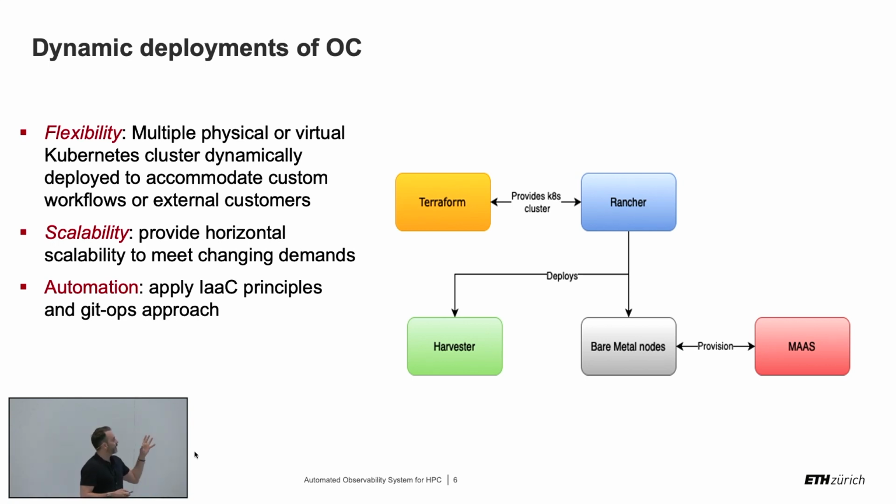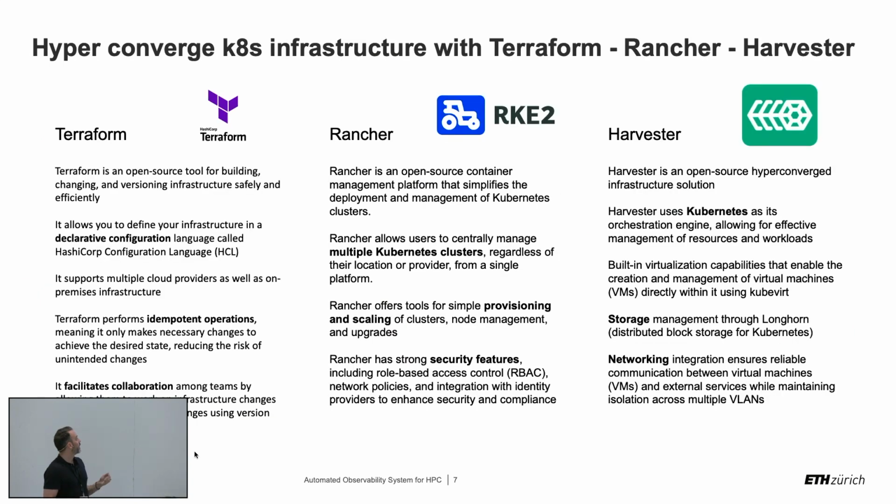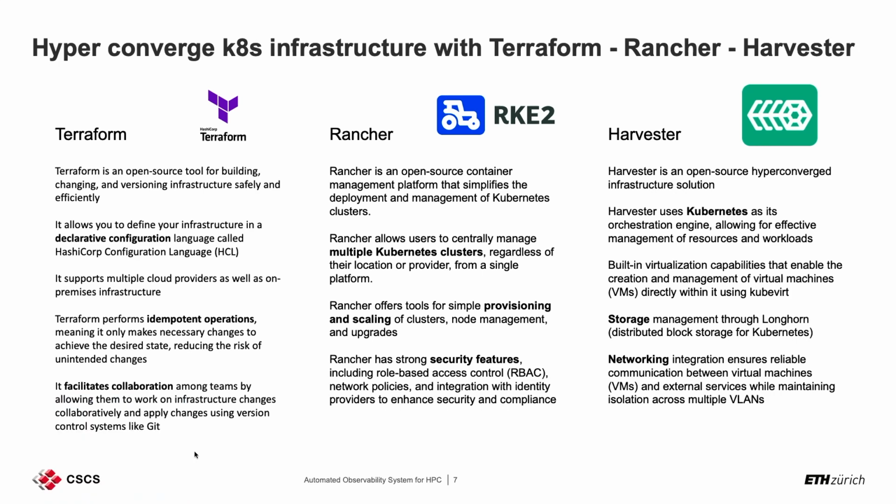That's why we identified three components, which are Terraform, Rancher, and Harvester. These are tools that allow us to dynamically automate the deployment of this observability cluster. So Terraform, let's say, is an infrastructure as code open source tool. In Terraform, we basically define how we want the Kubernetes cluster to look. I would say it's not mandatory, but it makes things easy for us. It has a very nice and good way to define infrastructure as code, and this infrastructure as code can be placed into Git and can be easily shared and templatized.